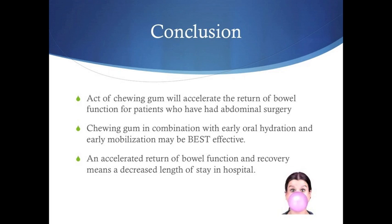Conclusion. The act of chewing gum will accelerate the return of bowel function for patients who have had abdominal surgery. Chewing gum in combination with early oral hydration and early mobilization may be most effective. An accelerated return of bowel function and recovery means a decreased length of hospital stay.